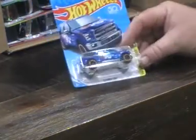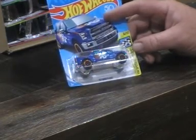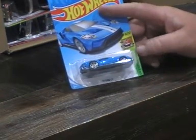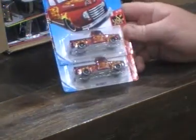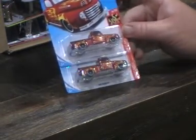Awesome. Next we have a 15 Ford F-150. Car number 6 of 10 in the Hot Wheels Speed Graphics series in the blue colour. Next we have, beautiful, the 17 Ford GT, part of the Hot Wheels Exotics, car number 8 of 10 in that beautiful sky blue. Really nice, that one. Beautiful. Next we have, oh sick, we got 2 of these, the 49 Ford F1, car number 4 of 10 in the Hot Wheels Flames series. Keep your eyes out for that one, guys.